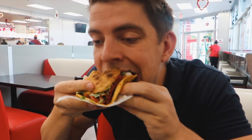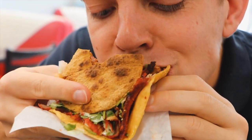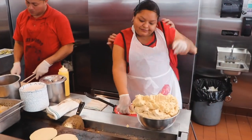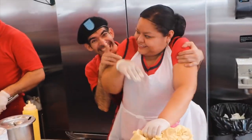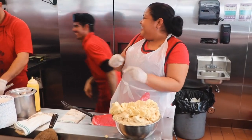Apparently, Taco Salgado is one of the best taco places in Las Vegas. They're authentic Tijuana tacos made of corn tortilla, top grade meat, and fresh ingredients, with guacamole made from scratch every single day. I'm gonna bite into it. The toppings are so generous. There's just so much piled on here.